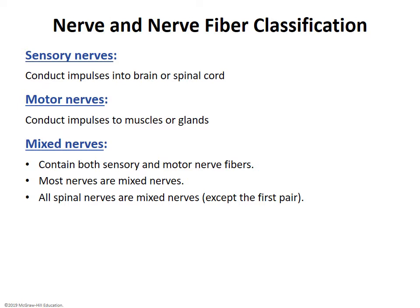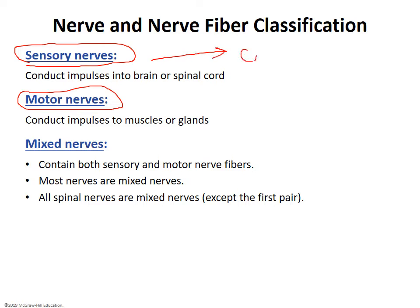Now, nerves and nerve fibers are classified into three basic types. There's two that are the main ones: sensory nerves and motor nerves. All right. Again, sensory nerves take information into the CNS, and motor takes it away. All right. Now, all spinal nerves are what are referred to as mixed nerves. See, mixed nerves are going to have information going to the central nervous system in it and coming away from the central nervous system.